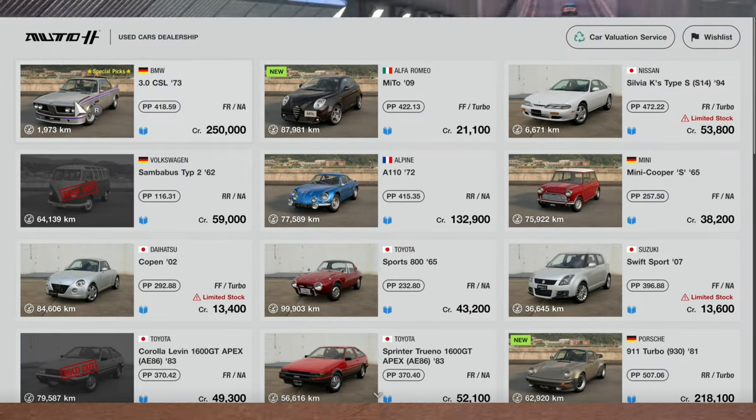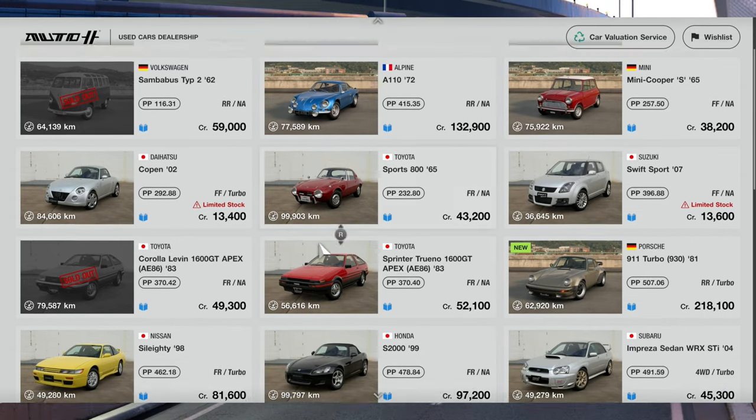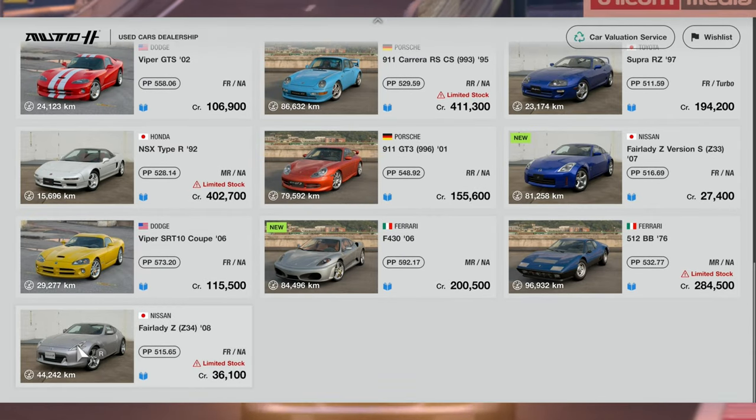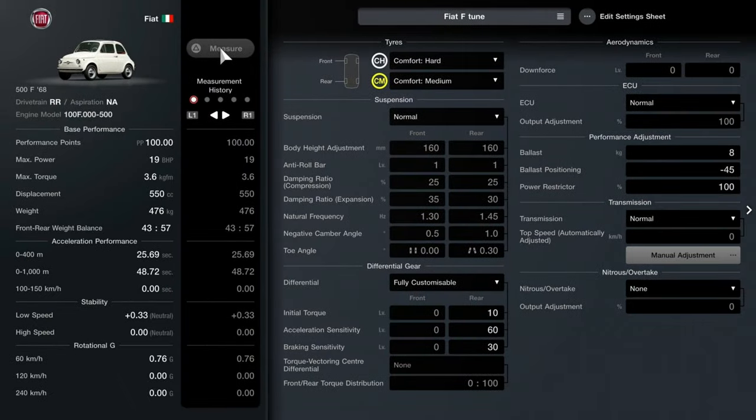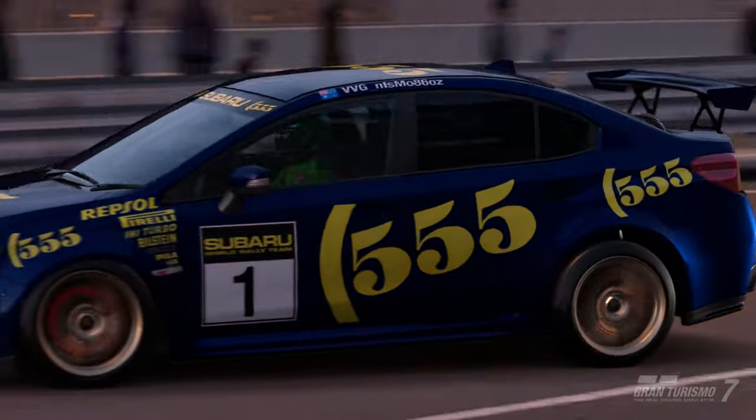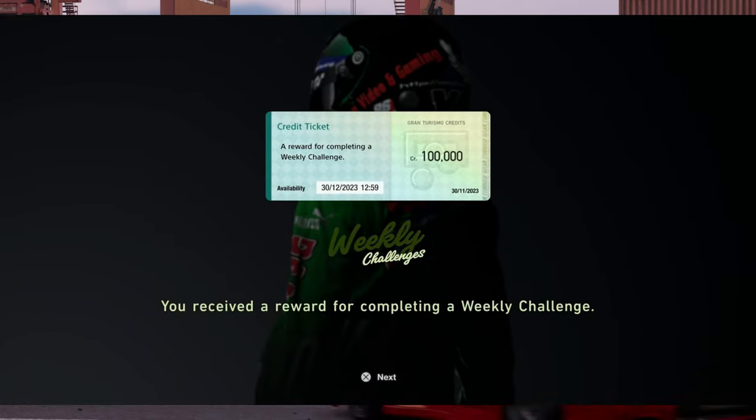If you don't already own the car, you currently can't buy it, so you will need to wait for it to hopefully appear in this week's rotation of used cars. The tune I used for the car is shown on the screen. This race unlocks the first of the rewards, which is a 100k ticket.